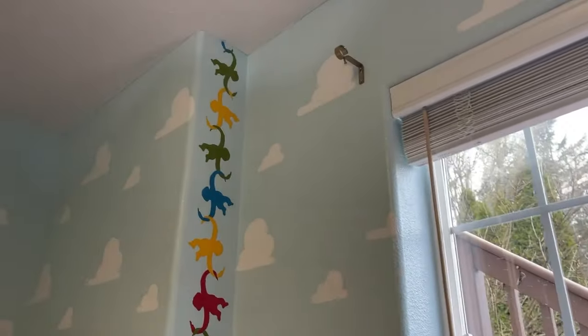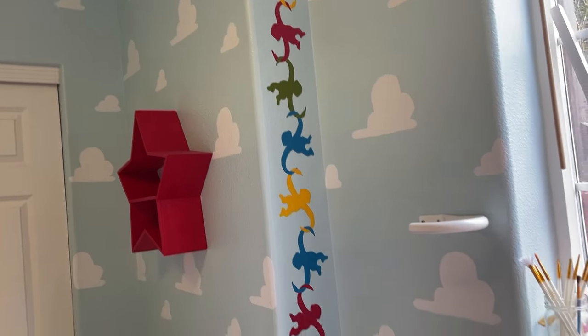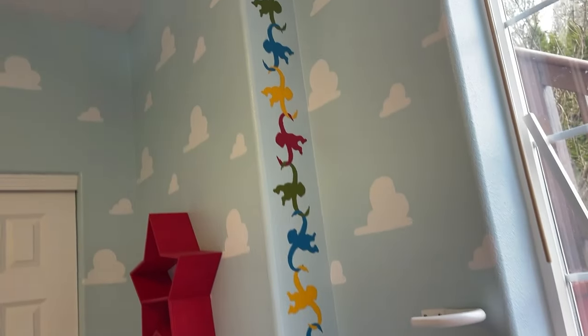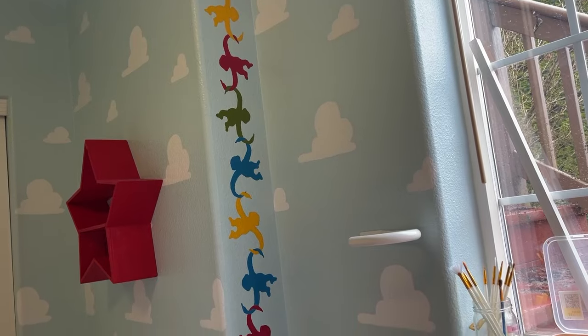Hey, here are the monkeys. Look at them go. It's so cute. It's literally so cute. They need another layer? No, I don't think so. I think they look good. If you disagree, bite me. My husband worked really hard on those monkeys. You better be nice.